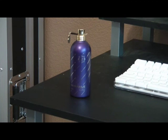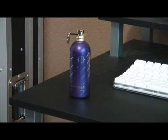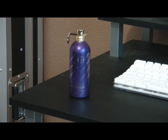All right, and here we go. Once again, it is coming out of the house of Montale. It is called Aoud Velvet. Let me tell you people something right now. Like almost every other Montale fragrance out there, this one has absolutely crazy projection, sillage, and lasting power. I cannot even explain to you how long this lasts. I don't really even know, to be honest with you.